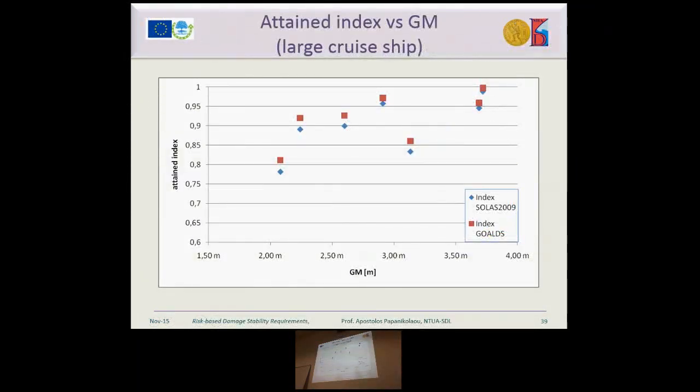And then this is the outcome of these studies with respect to GM. Of course, when GM increases and goes from 2 meters up to 4 meters, then the attained index increases and comes in this case up to almost 1. As on the top, the index according to gold shows almost 1.